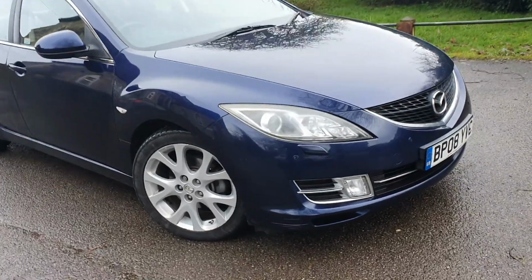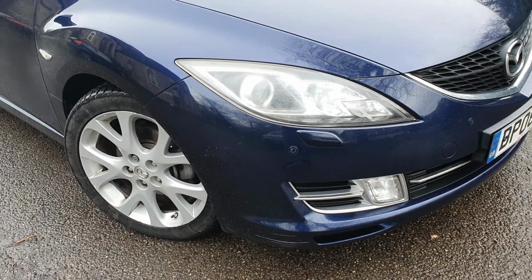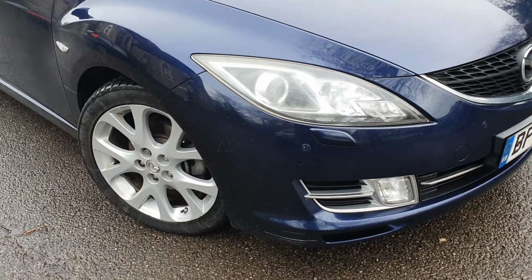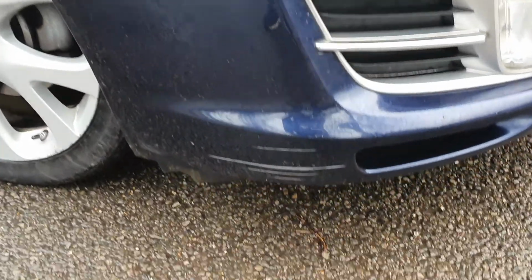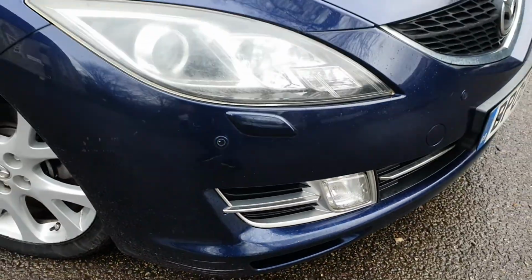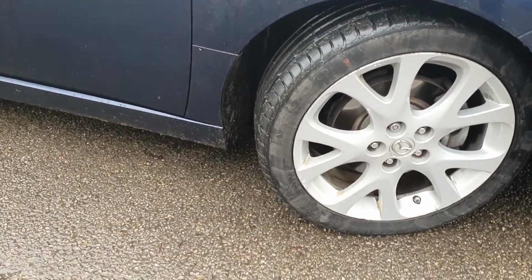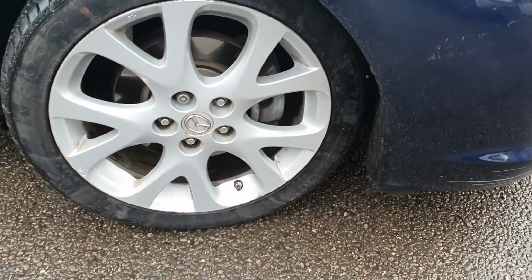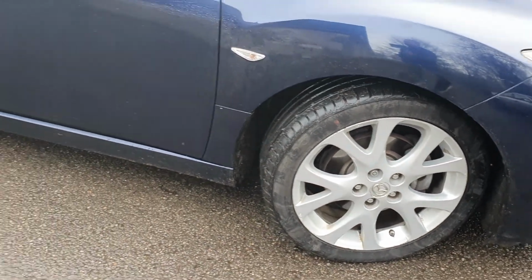So we've got xenon headlamps, and front and rear parking sensors. The front parking sensors work absolutely fine, the rear ones are a little bit intermittent. You've got a few little scuffs on the bodywork here. The alloy wheels are absolutely fine, with plenty of tread on the tyres, but you have got a few little bits of corrosion around the front wheels and around the back. I'll show you very shortly.